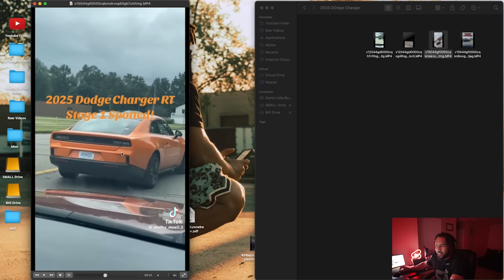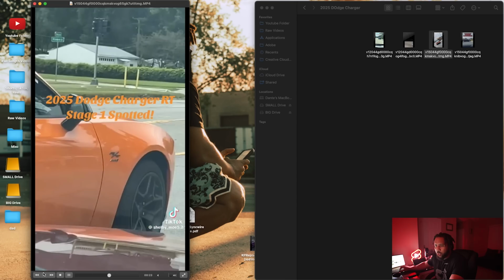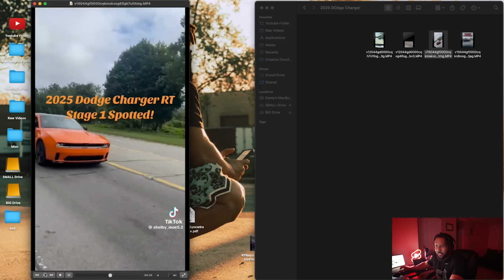Let's break it down here. I don't like this at all. This looks like just a sedan without two more doors. Completely lifted in the back. Once again, I hate that. Look at all that wheel gap right here. Look at how much gap there is between the car and the road. Nothing about this car says performance whatsoever. I'm not feeling this. And this is the RT trim. Fake RT badge right here. Not feeling that at all.